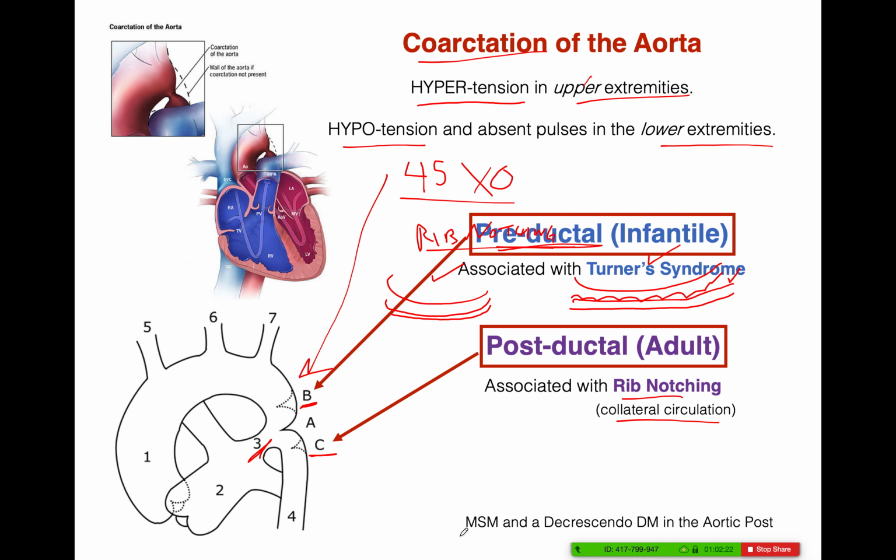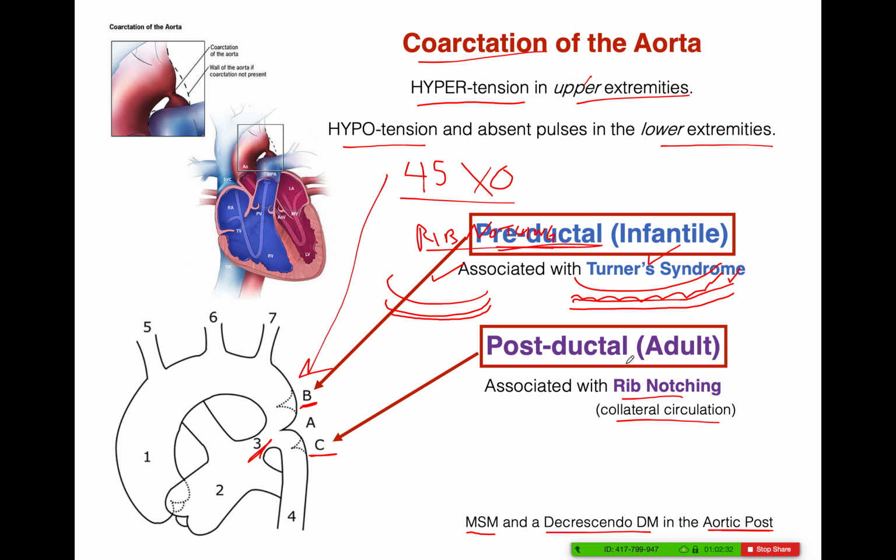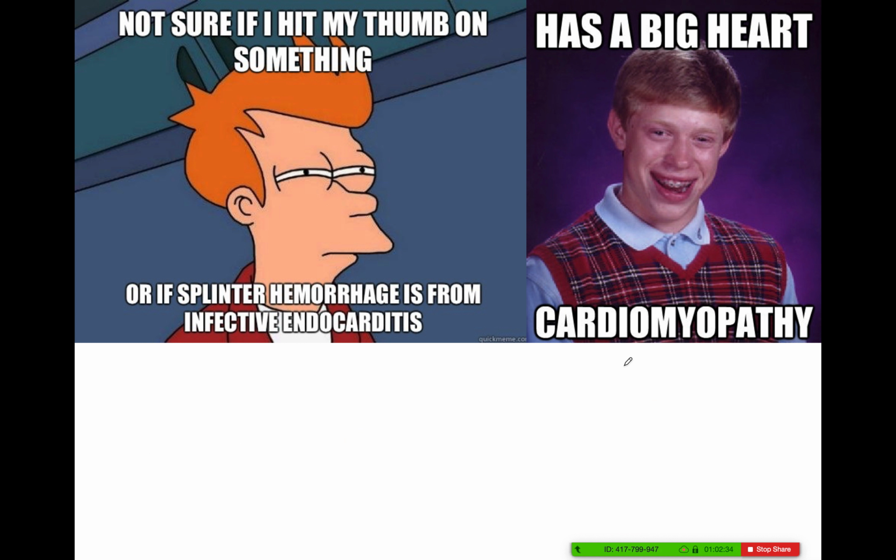Great. What do we look for? Mid-systolic murmur, decrescendo diastolic murmur at the aortic posts. Okay. Any questions on coarctation? No, great.